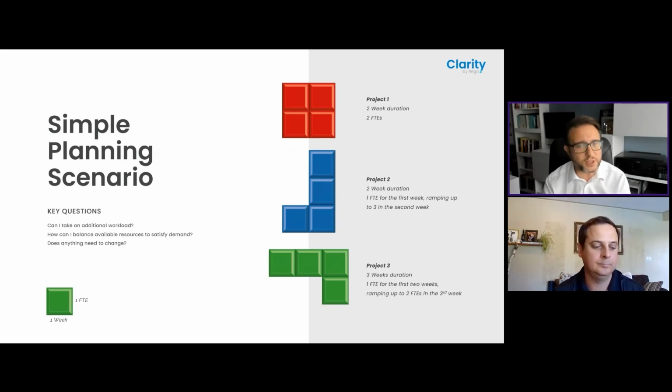These questions are actually the same over and over again. There's a different variety to these questions, but essentially these are the same 3 questions I ask myself. First, can I take on additional workload? If I look at the current resource allocation, where can we afford to add more projects without overstretching or overburdening the team? Can I balance the available resources to meet these demands?